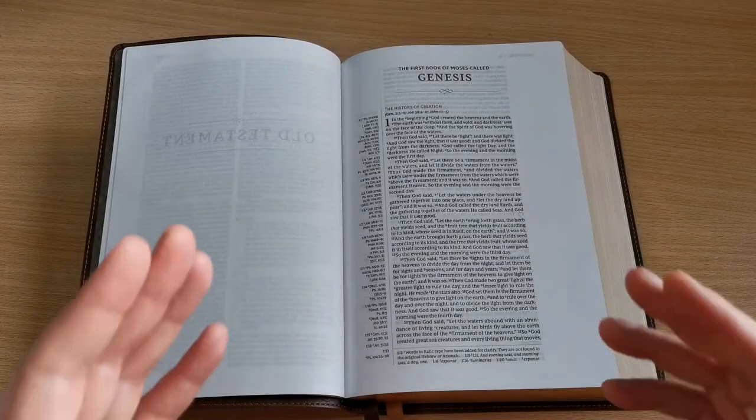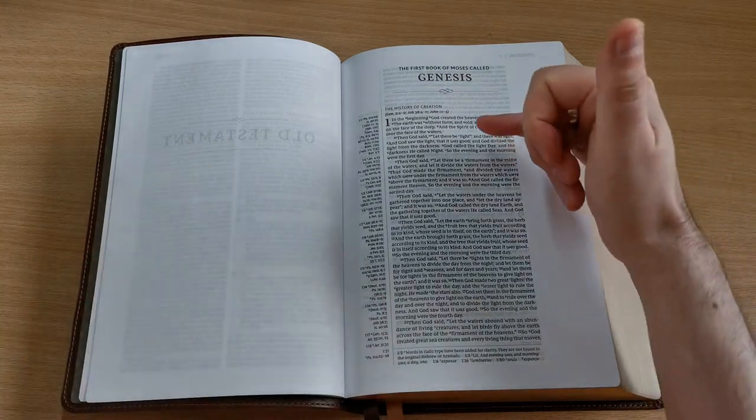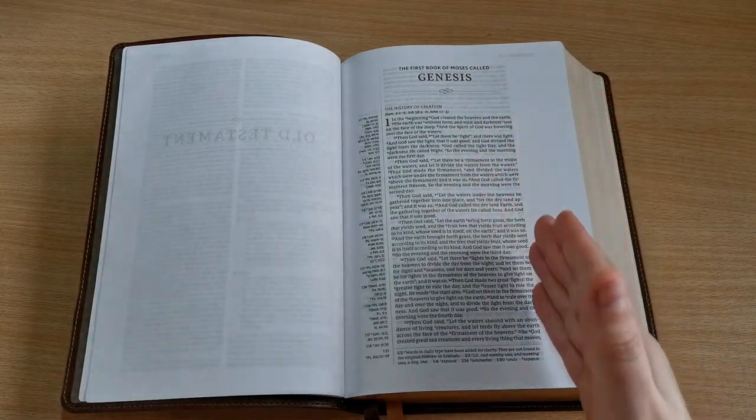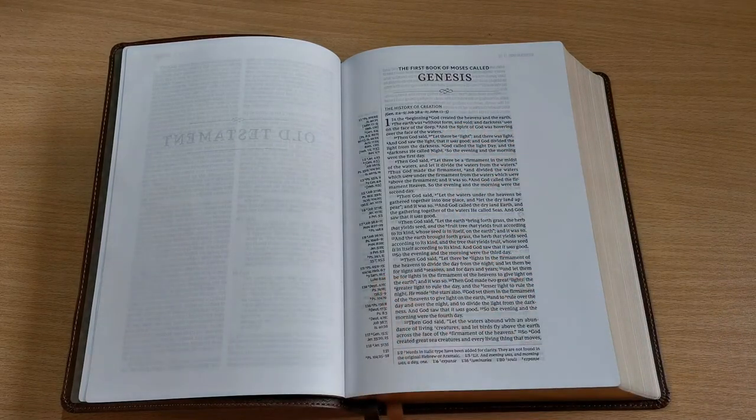Problems. This is a paragraph format, which is not my preference. My preference would be verse by verse, so you can write next to each verse your notes, rather than trying to find where you're at within the text.